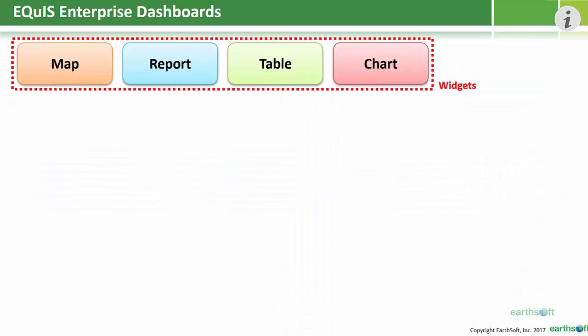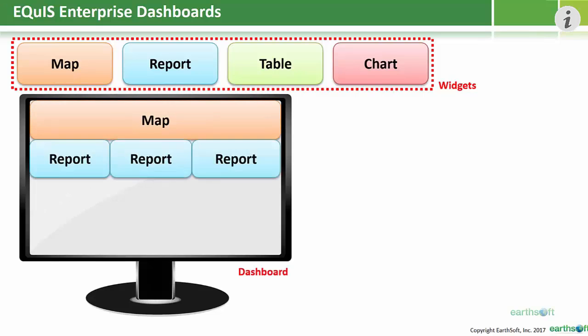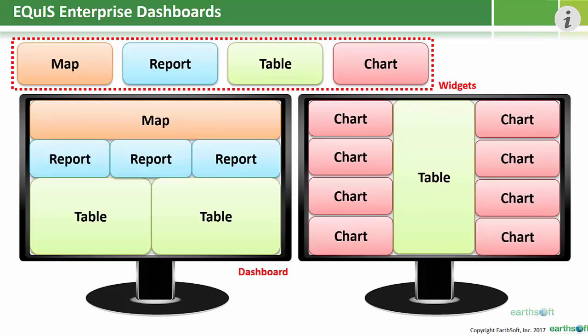And these widgets can be placed on the dashboards however you need it. So you can structure them very flexibly. So for example, if we look at a dashboard, you could put a map on the top here and a couple of reports there in the second row, and maybe 2 tables at the bottom. So that would make up one dashboard here to look at, right? And you can do that with as many dashboards as you like. So the next dashboard could use a couple of charts here, maybe a table in the middle, and some charts over here on the right side.